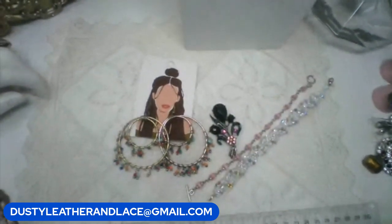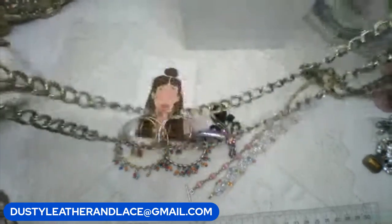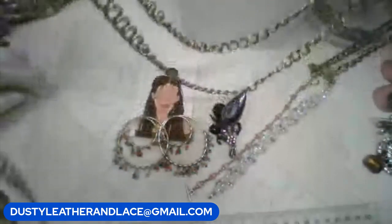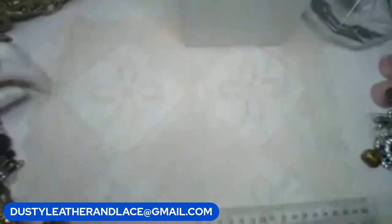Let's see. Try and see how I can hold it where it will hang the way it's supposed to. Here we go. So here it is. This is the front. How could we show this? Oh boy. Remove a few things. It's hard to show a belt, huh?